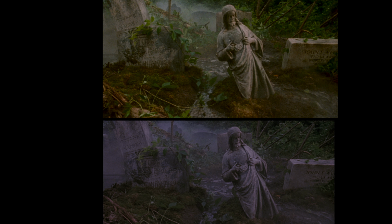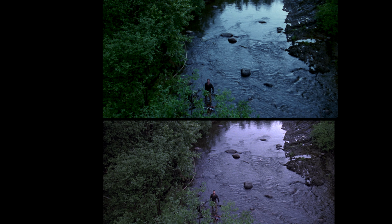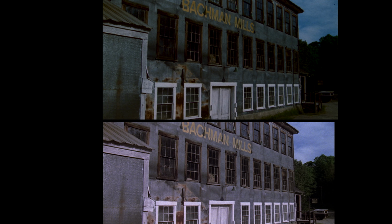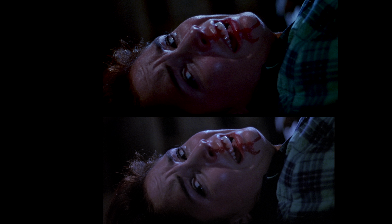Saturation is also applied here, giving some excellent warmth to the image that looks natural without ever looking overly hot, especially when it comes to some of those tan, sun-baked skin. Also, saturation helps give more balance to different shades and tones of colors throughout the film.